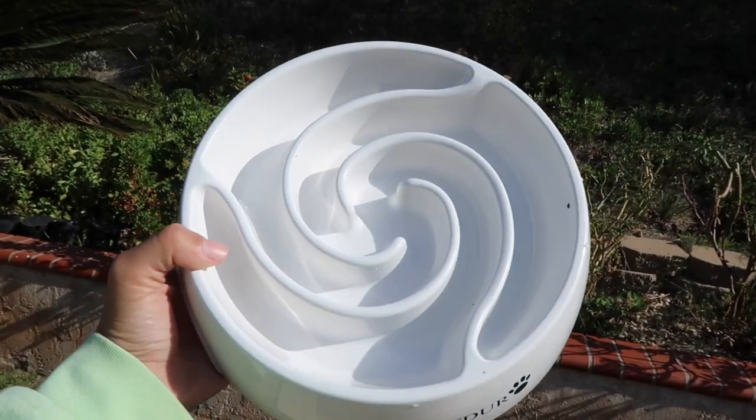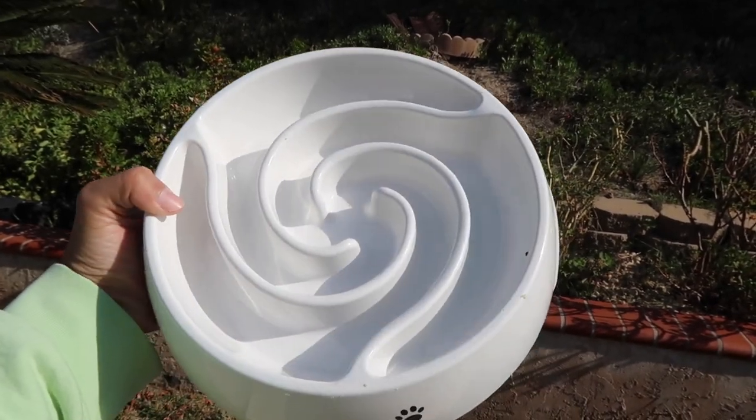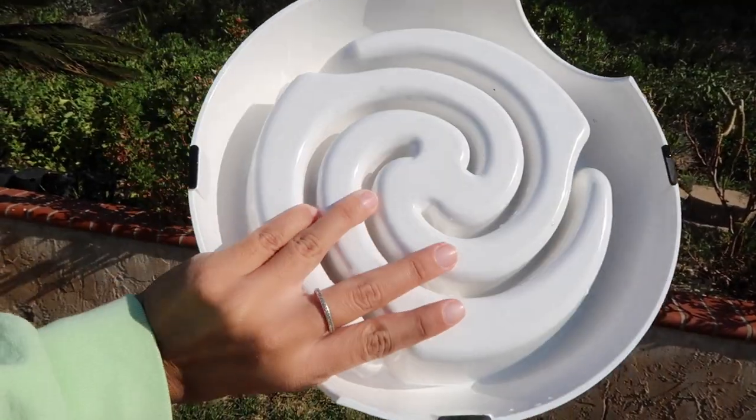When Maui walks away from her bowl, I know that she's done eating. And this is what her bowl looks like after she is done eating. As you guys can see, she leaves no food at all except for maybe a speck or two, but it's practically empty.